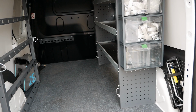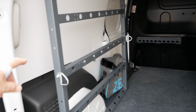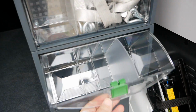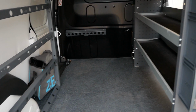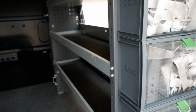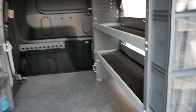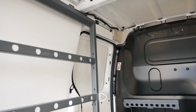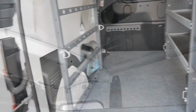And this is being kitted out with boxed racking and, well, sort of shelving there, and then this rack system here. Very nice non-slip floor, and then you've got storage things here. You've got some straps here, which I guess is all for this, and also I guess strapping your ladder down on the roof. And then you've got 3 shelves running the length there, and then you've got a rail on the bulkhead there.